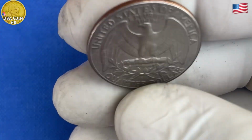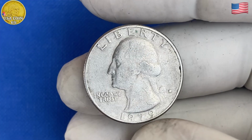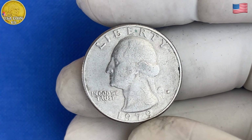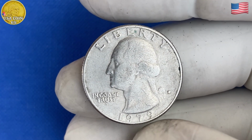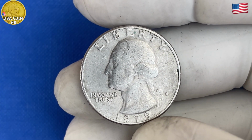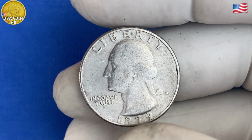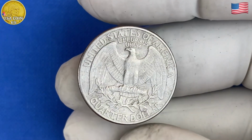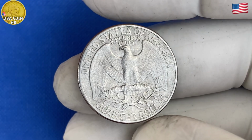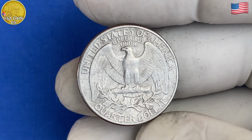Now, let's fast forward to 1979. This was a significant year for the Washington quarter, as it marked a turning point in American coinage. The United States Mint had just shifted to a new minting process that involved the use of a special proof set for certain coins. These proof coins were intended for collectors and were struck with a higher level of care and precision, which made them stand out from the typical coins released into circulation.